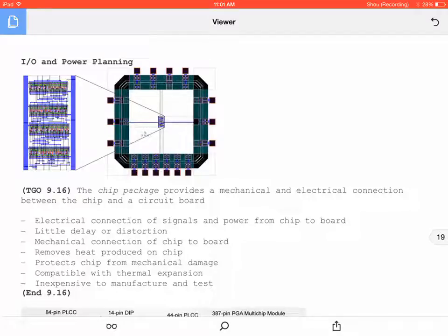So now this is actually going in here. These pins relate to your pad frames. So the chip package provides a mechanical and electrical connection between the chip and a circuit board. So you're putting this into the circuit board as you've done before in previous classes. The electrical connection is signals and power from the chip to the board. So you have little delay or distortion. This is an important goal.